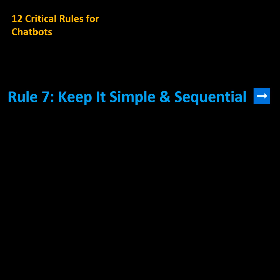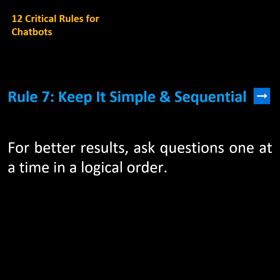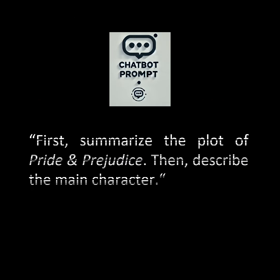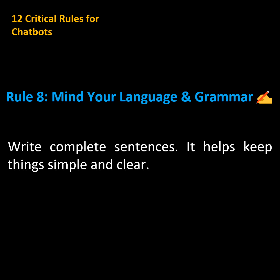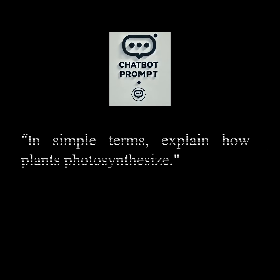Rule 7. Keep it simple and sequential. For better results, ask questions one at a time in a logical order. Here is an example prompt. First, summarize the plot of Pride and Prejudice. Then describe the main character. Rule 8. Mind your language and grammar. Write complete sentences. It helps keep things simple and clear. Here is a prompt. In simple terms, explain how plants photosynthesize.